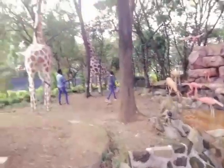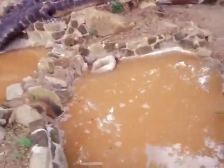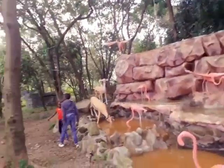Photography. You guys come here for photography. Flamingos, water. They're trying to create nature for the guys taking pictures.